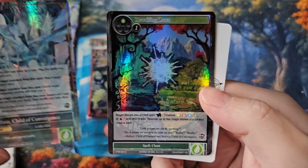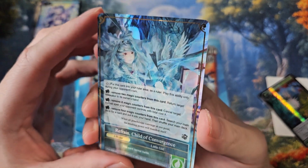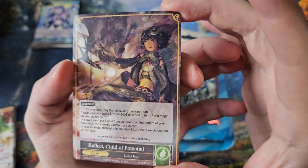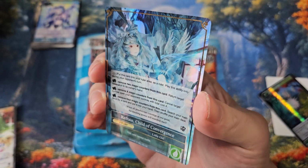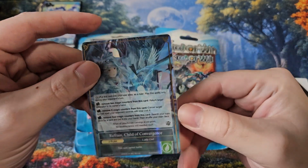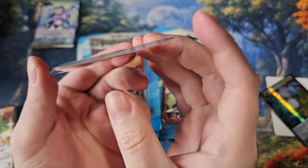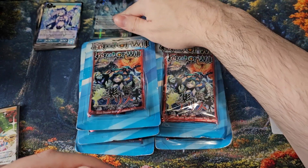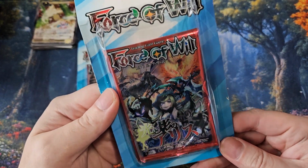So, if you're new to Force of Will, that's a holo common, very interesting. One of the most famous cards is Reflect and Refrain. So on the back of this is Reflect. Child of Potential. This card was used with a really cool combo in the early days and got very popular, and I think it got banned at a certain point. Yeah, very, very cool card. If for no other reason than for the art, the nostalgia. And I just noticed, this is a first edition. Actually, not too bad. I was going to say it has a little bit of a warp or bend, but it's not bad at all. Very good. All right. Put these with those. Move on to the next pack. Yeah, I did not even realize that these were first edition.